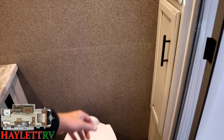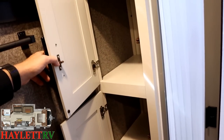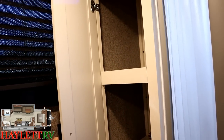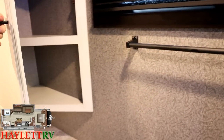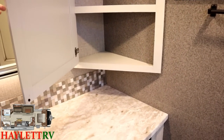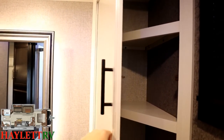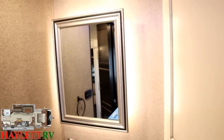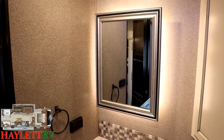Now we've talked about good storage. That trend does not stop just because we've left the living room and the kitchen area. They've just got storage all over the place. And I love this corner cabinet. That is just pure bonus bathroom storage. I think that's going to be a great place to keep things like hair dryers and stuff like that. Not that I need a hair dryer with my balding hairline, but notice the backlighting around the morning mirror.